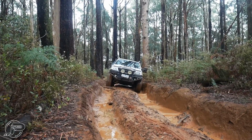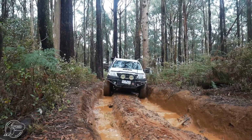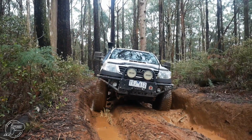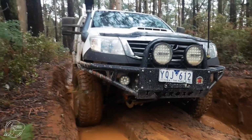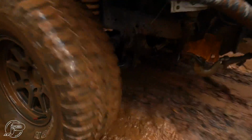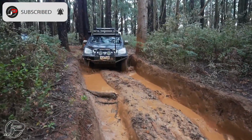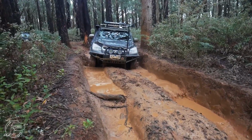Hilux has got a good exhaust on it, sounds pretty tough. Got some 33s as well and a good 2-inch lift. Seems to be doing it pretty easy actually. The Colorado! Go buddy, give us some.